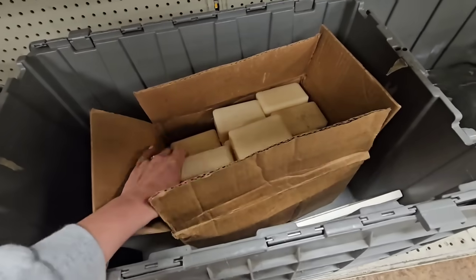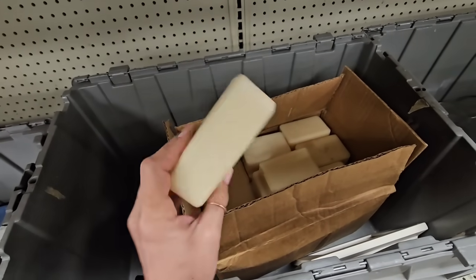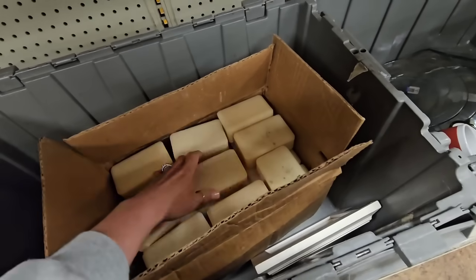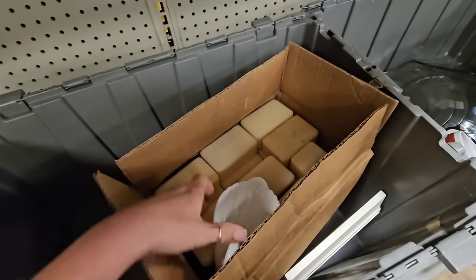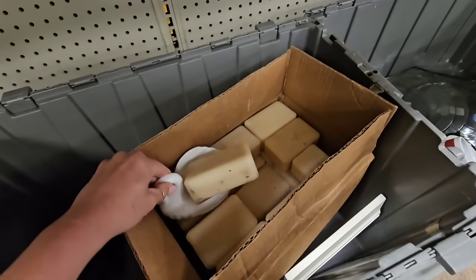Stop it right now, y'all. Are you serious? Y'all know how much I love soap. This is like the perfect size, the perfect color, and there is an entire box of it. Are you serious right now? It's so exciting. What is this? Stop it. A Swan soap holder and an entire box of soap.